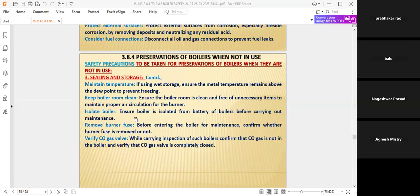Ensure the boiler is isolated from battery boilers before carrying out maintenance, because once the current is not being used, the battery will be used. We have to see that there is no question of any leakage of current. Therefore, isolating the boiler is very important during the preservation of the boilers.